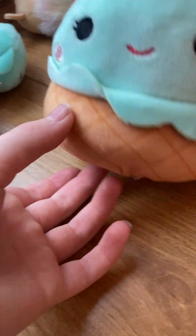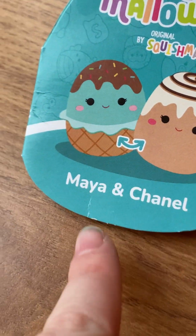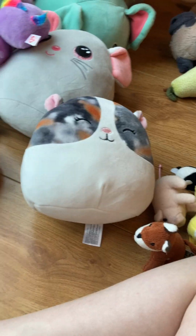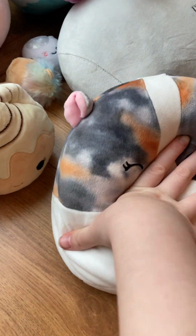Then we've got a mint ice cream and lip gloss style vinyl that can flip into a cinnamon bun. The cinnamon bun's called Chanel, and ice cream is called Maya. So Maya and Chanel. Oh, here's a hamster and a squishmallow. This is Pax, the hamster squishmallow. Really nice.